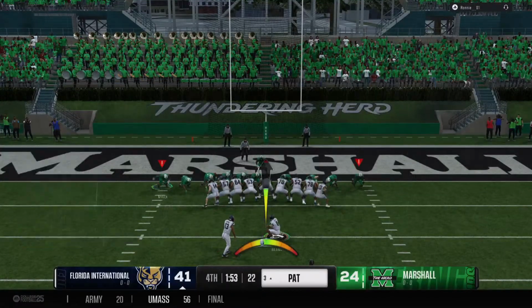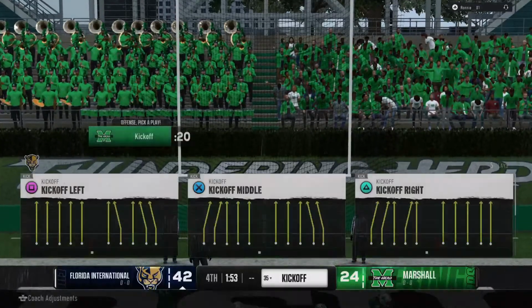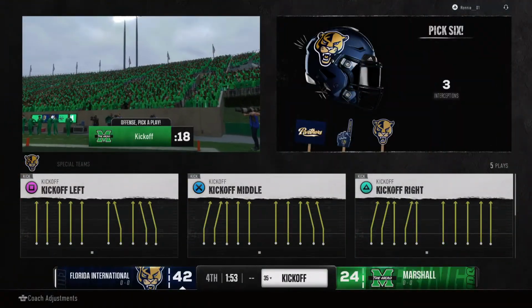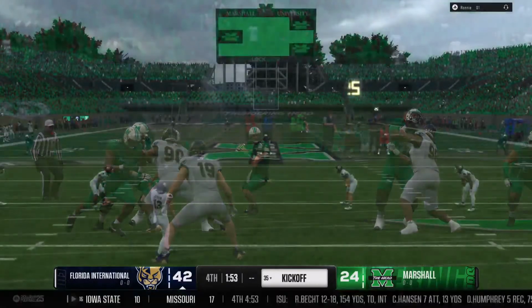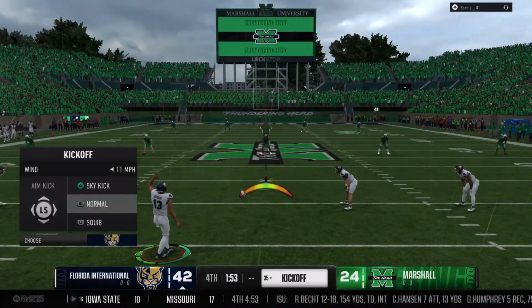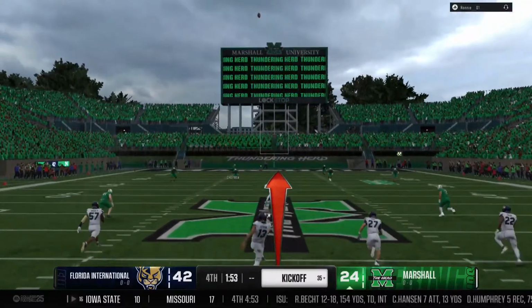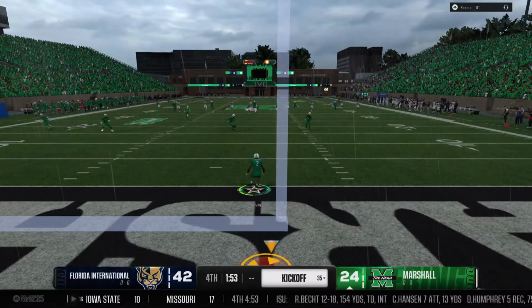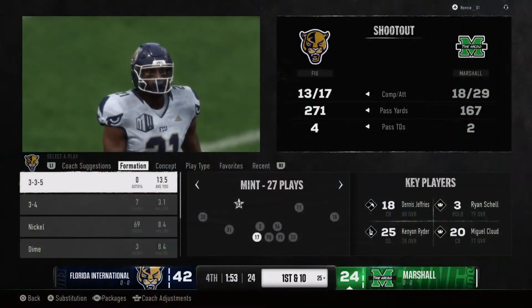The defense puts 6 on the board with a big-time interception return. Lining up to tack one more onto that lead. And now with the extra point, they're up by 18 here in the fourth. They're lining up to kick it off after the pick 6, and that defense will come out feeling it. The ball bounces through the end zone, and it will be a touchback.